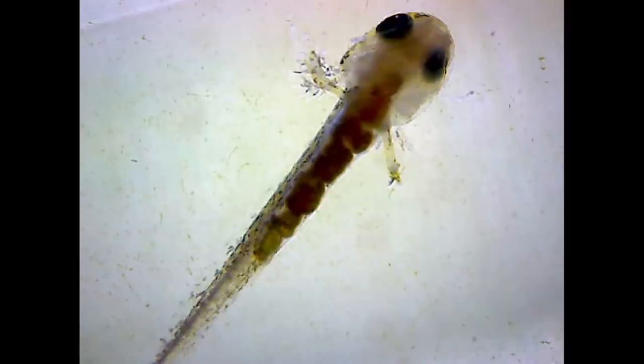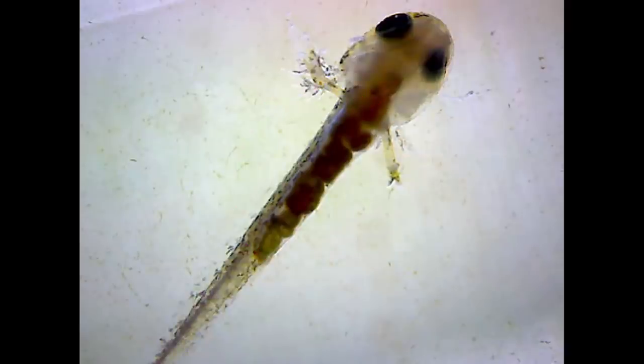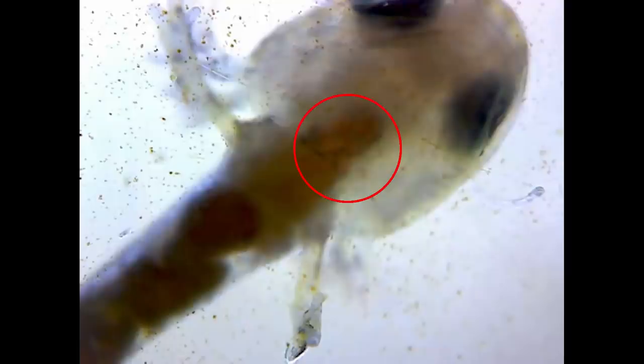I say it's a newt because of the elongated body that's forming here. In the tadpole of a frog or toad, most of this part would just be the tail, but here we can see internal organs distributed in an elongated body. Looking closer at this animal, we can see some amazing details. Firstly, we can see right inside its body to its beating heart.